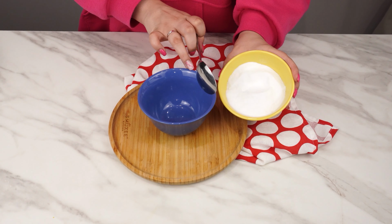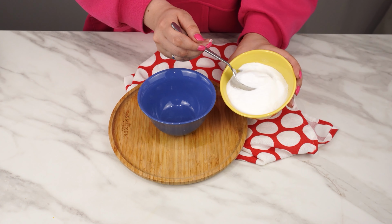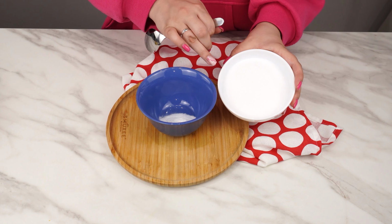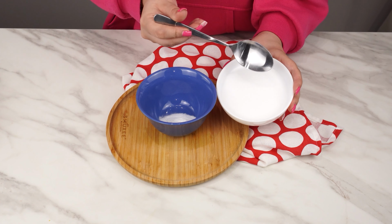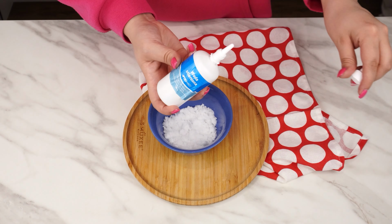To start, you need a tablespoon of baking soda. Put it in a bowl. Baking soda neutralizes odors and absorbs oils. Add a tablespoon of salt. Salt has antibacterial properties and absorbs moisture. These are the ingredients that effectively remove sweat stains.